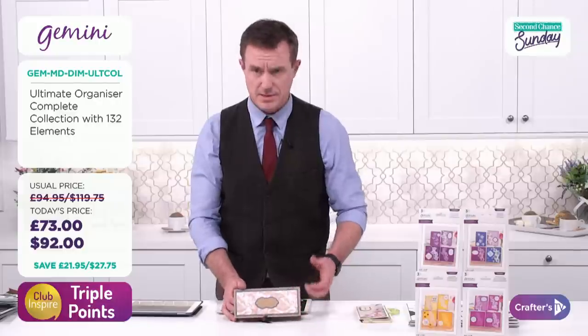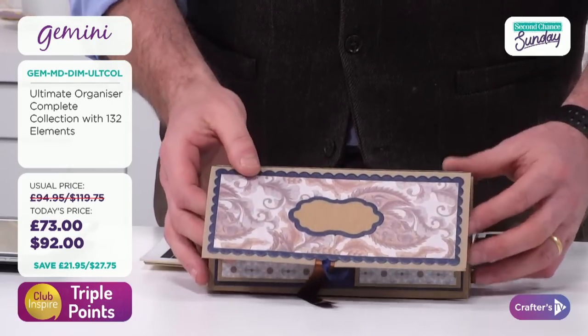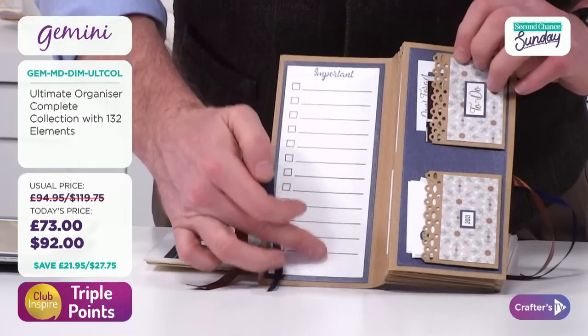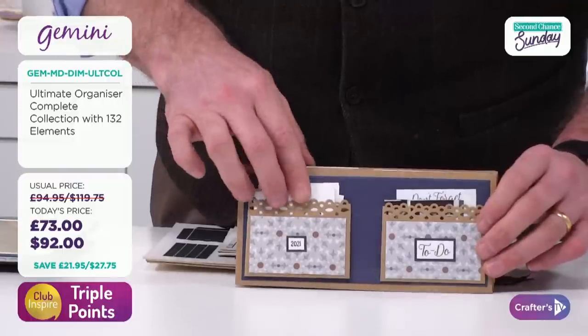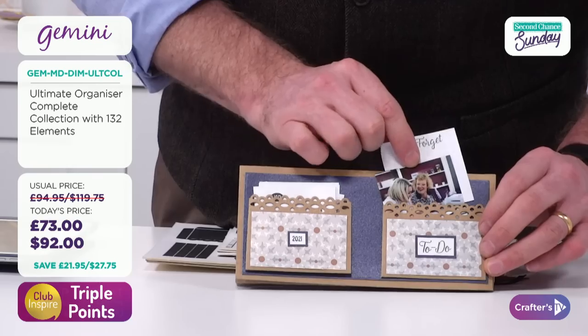I think a lot of people sometimes can see this and get a little bit flustered with it and think, oh my goodness, there's so much to it. But you can make this as simple as you want or as complicated as you want. I love this particularly because I think this one here is a great example of using all of the different pieces. So popping in your little important list in the front there, then the use of those little pockets for popping in little photos or popping in little reminders. Look, there's our Sarah and Leanne in there as well.